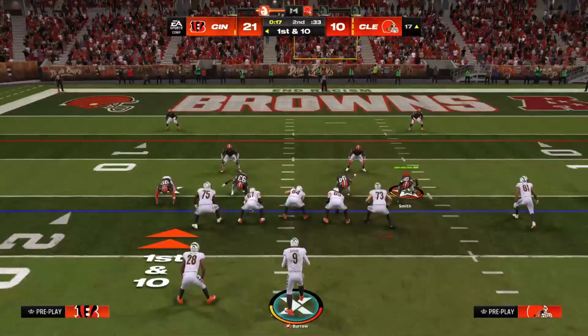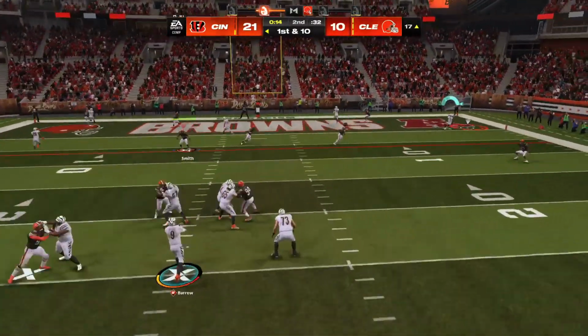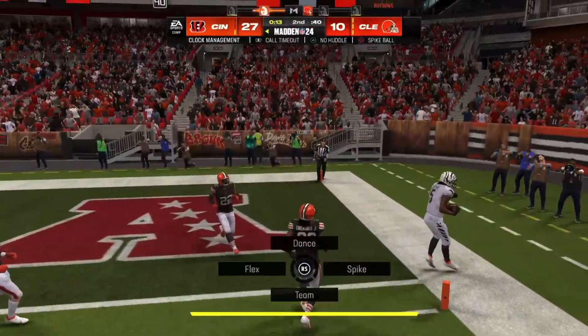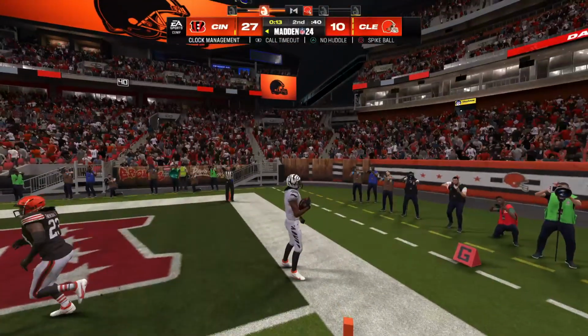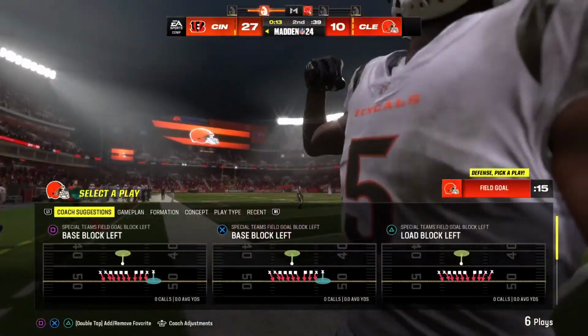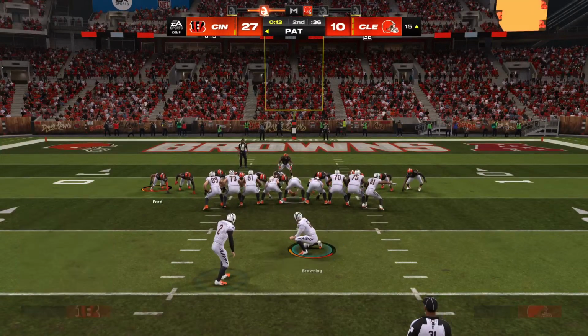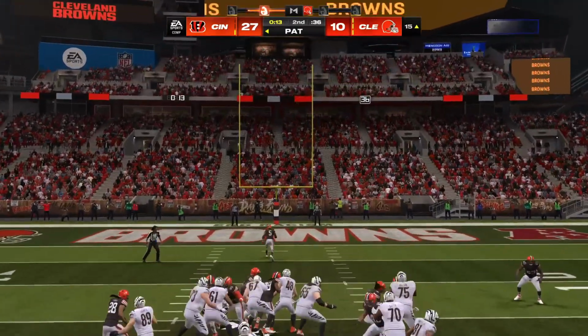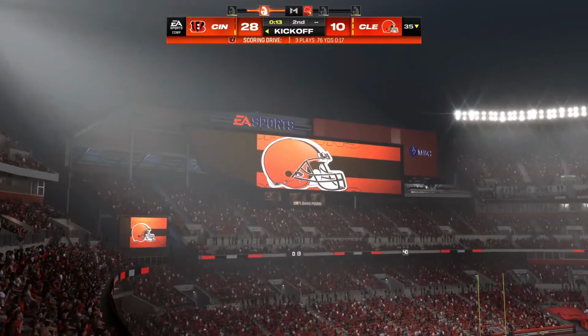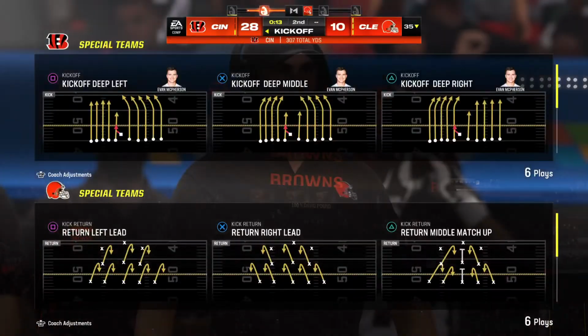Here we go. Here's Burrow setting up to throw it. Touchdown Bengals! Joe Burrow spotting T. Higgins for the touchdown there. And the Bengals will extend their lead here just before halftime. Extra point by McPherson, up and good. And the lead is up to 18 now.